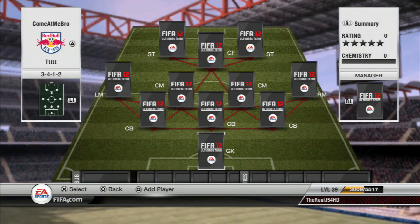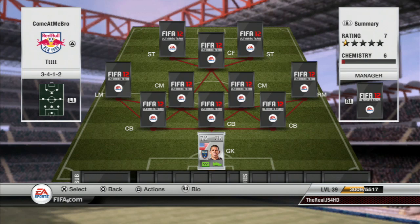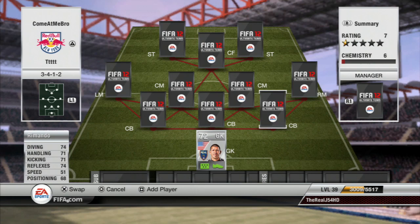But yeah, let's get onto the video now. As you can see here, we're going to be using a 3-4-1-2 formation, and our goalkeeper is going to be Remando. Great little player. He's got 74 diving, 71 handling, 71 kicking, and also 74 reflexes. One of those players which you don't really expect too much of, but then when you play with him, he's just fantastic. Really spectacular keeper. Can really hold a save, and his reflexes are super good as well in game.